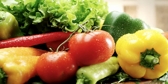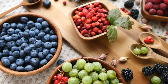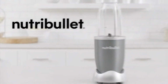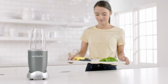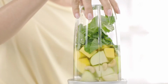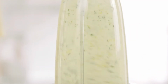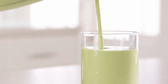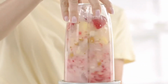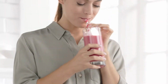We all know the benefits that come from eating a healthy, balanced diet, but sometimes that's not always easy. Until now. This is NutriBullet, the original nutrient extractor. With the NutriBullet, you can now easily get your daily recommended fruits and vegetables in a fast, simple, and convenient way. Not by eating them, but by drinking them. The NutriBullet is a nutritional breakthrough designed for anyone looking to improve their overall health with nutrition.